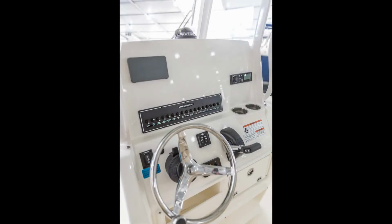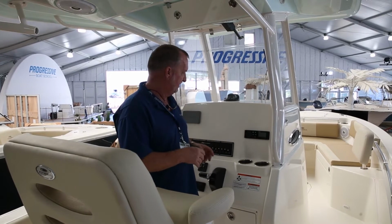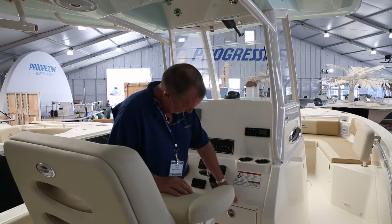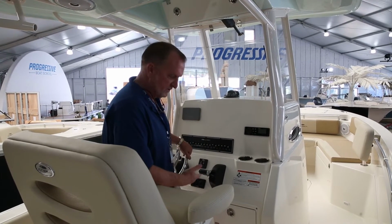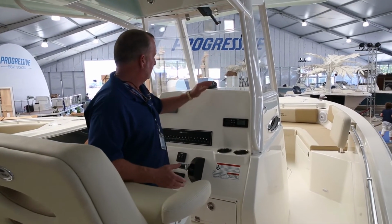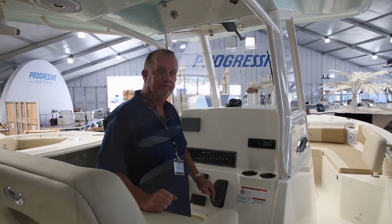We have a lot of customers who order boats and ask us to lay out the console the way they want it so they can fit their electronics. We're willing to do that, very easy to do. Cobia switch panel, lots of cup holders. Obviously, just a lot of nice features, storage areas, places here. Also, just like with all the other Cobias, toe kicks up under here so you can get your foot up off the deck, rest it while you're running, however you want to do it. But like I say, just a nice setup on the center console area of this Cobia 240.